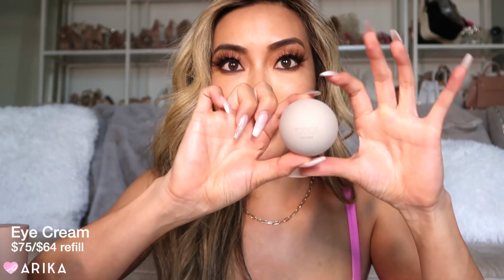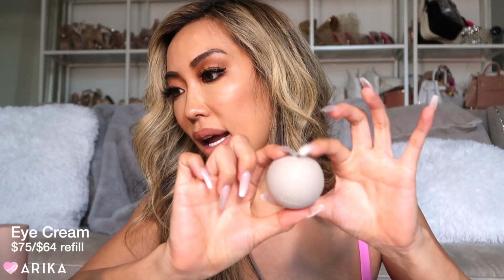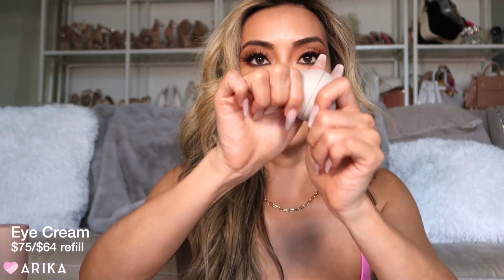So this one is the eye cream. It is so cute. It literally is like a perfect sphere. Oh wait, it stands actually. Okay, it does stand on the very bottom because there's probably a weight. I was like, oh my gosh, it's gonna roll around. No, it actually stands perfectly on the table. So this one is the eye cream, and it is $75 for the actual thing and $64 for the refill. So let me show you guys what it looks like. Okay, so it's one of those things where you peel it open as well, and then it looks like that.